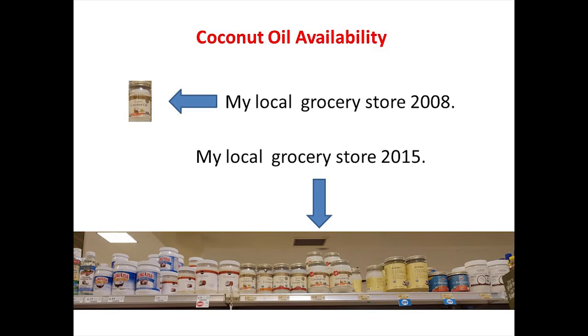After trying to get the word out now for 7 years, going on 8 years: back in 2008, there was only one container of coconut oil on my shelf at Publix, my local grocery store. Now there are at least 10 brands lined up there, in all different sizes. It's very gratifying to me because I do feel like the message is getting out there. So if you or your loved one or your patients have Alzheimer's, Parkinson's, or a neurodegenerative disease, what do you have to lose by trying a dietary intervention?